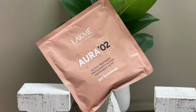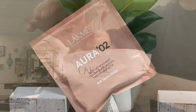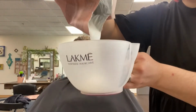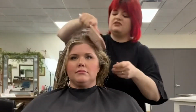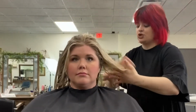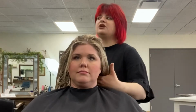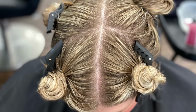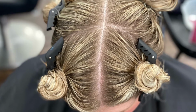The second step of the Aura Express Treatment is the Active Treatment. Go ahead and get as much of that into the bowl as you will need. Start with a little, you can always add more. And detangle your client's hair, starting from the bottom and working your way up. And you'll want to divide that into 4 clean sections, ear to ear, front to back.